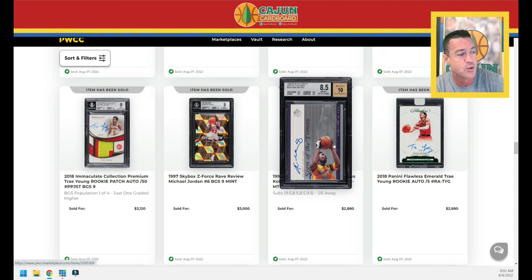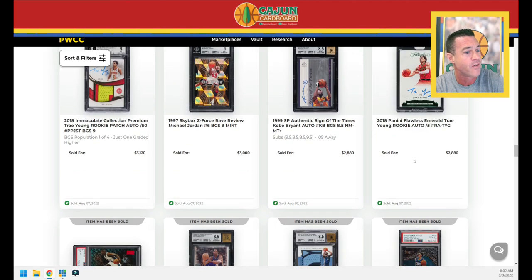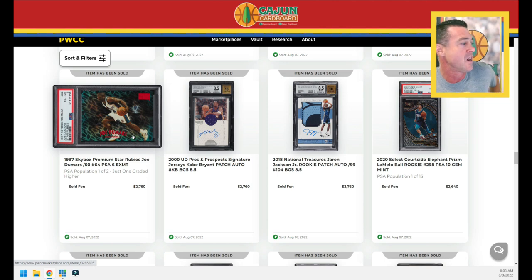Sign of the Times Kobe, 2880. 0.5 away from a BGS 9. A sealed flawless Trae Young, numbered to 5. Autograph, 2880.